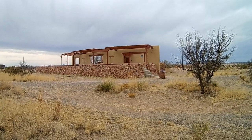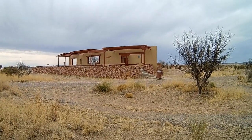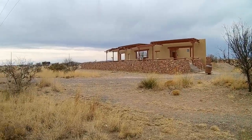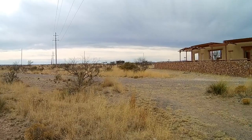Choo-choo trains. This is the viewing side of the Marfa Lights Viewing Center. I kind of want to point this out. Now, you can see my RV way down there on the end.